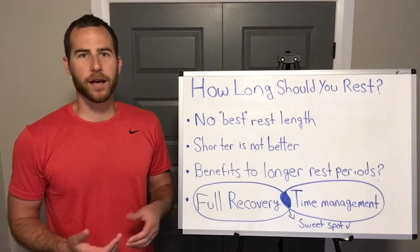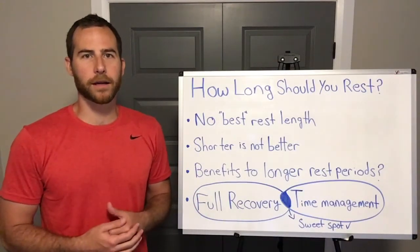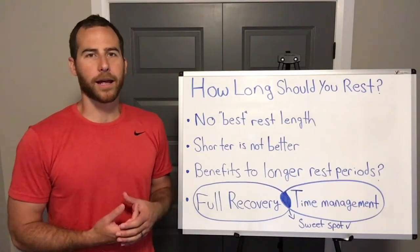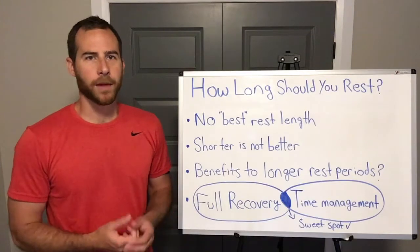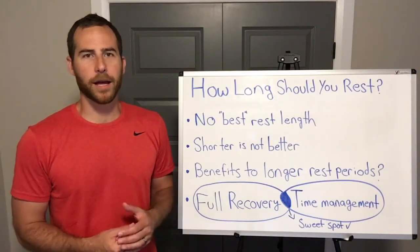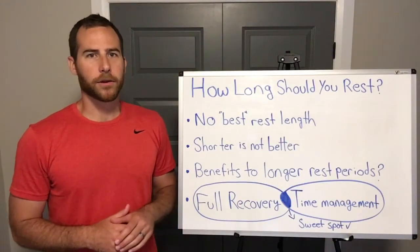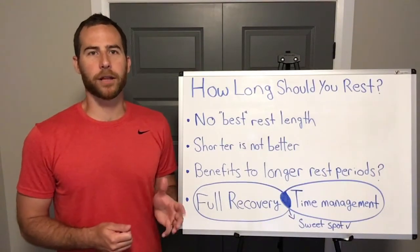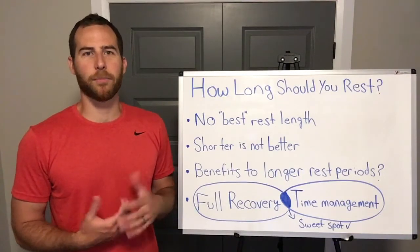You simply can't say that 30 seconds is the best rest length or 2 minutes is the best rest length. We need to use critical thinking and examine our training variables to come up with the best answer for each situation. But the main point I want to get across today is that shorter rest lengths are not by definition better. There's a surprisingly prevalent line of thinking out there right now where people wear short rest lengths like some kind of badge of honor.